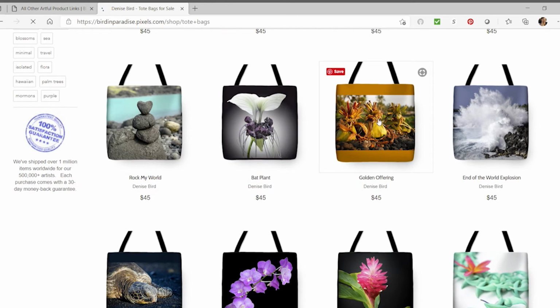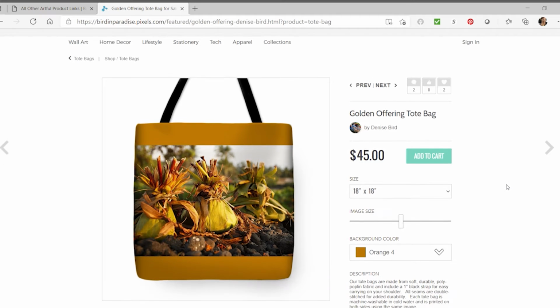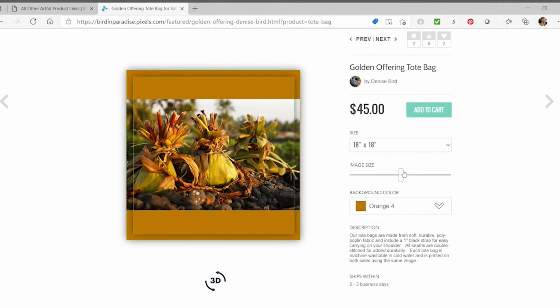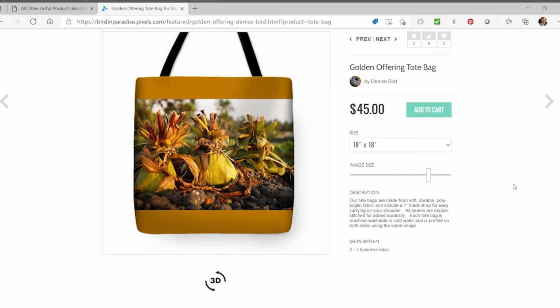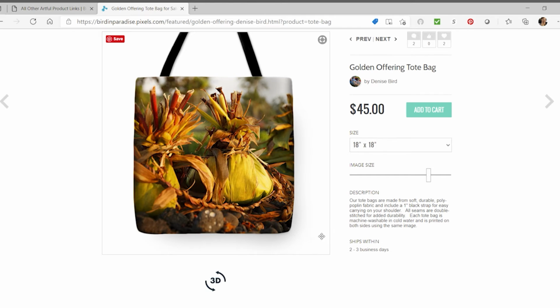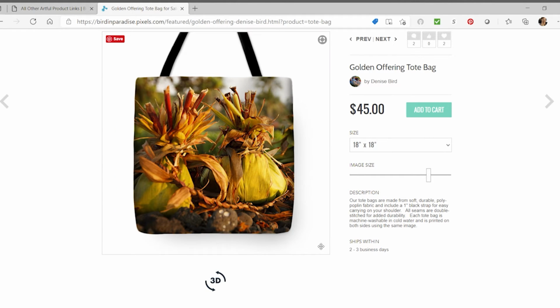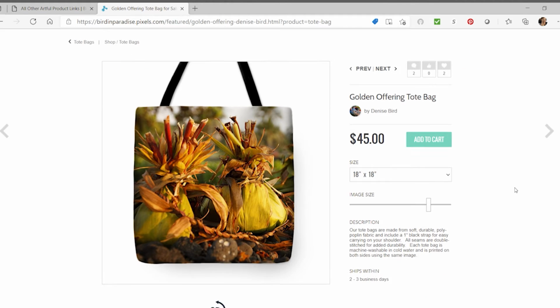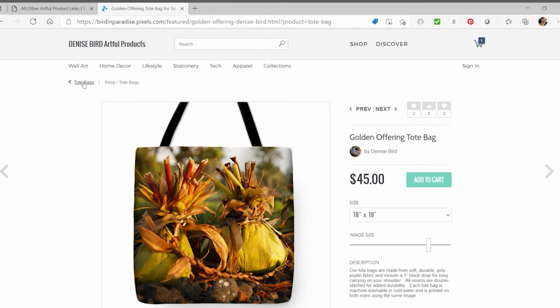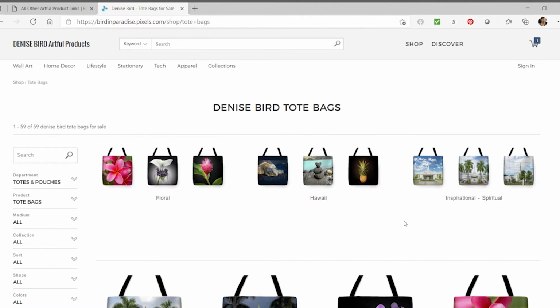Like with this one here. Now this has a background color, but you could just make this bigger, right? And then maybe scoot it over a little bit like that. Or let's get both of them in there real good. And you've got two on the bag and you don't need the background color. And you choose your size and add it to the cart. So perfect. So that's about the tote bags.